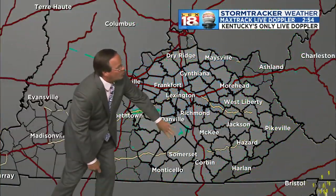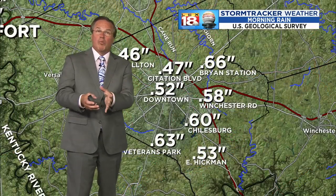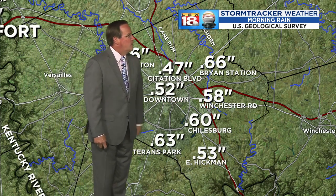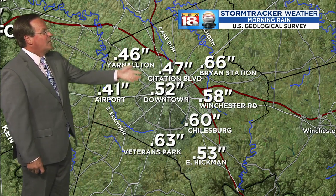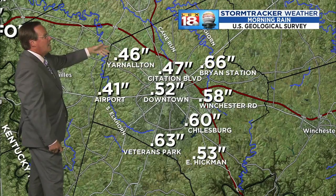You notice to the southwest of Lexington, not much rain showed up there. We check some of the rain gauges around a generous rainfall around most of Fayette County. Veterans Park, just about 2/3 of an inch of rain. Childsburg, 6/10 of an inch off of Richmond Road there. East Hickman, down southern part of the county, about a 1/2 inch. 6/10 out of the Winchester Road area. 2/3 of an inch at Bryan Station. A little bit less north and west. You see downtown was a 1/2 inch.